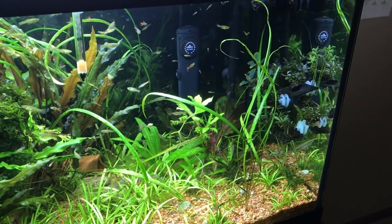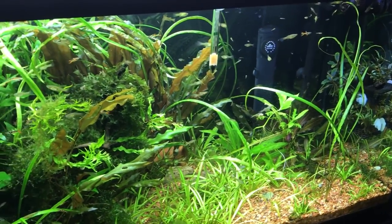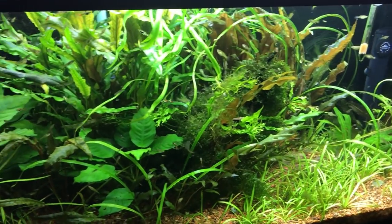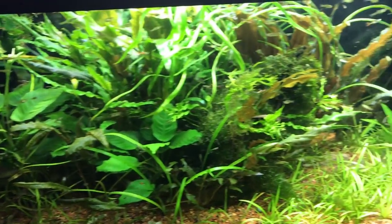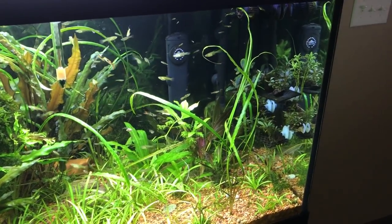Now with that being said, if you're looking for any Endlers, whether it's a pair, a trio, or maybe even 40 or 50, drop me a note and I'm sure we can work something out. But a lot of work to do on this tank, but I'm looking forward to the changes. And with that being said, let's head back to the fish room, see how those new fish are doing, and then we'll wrap this video up.